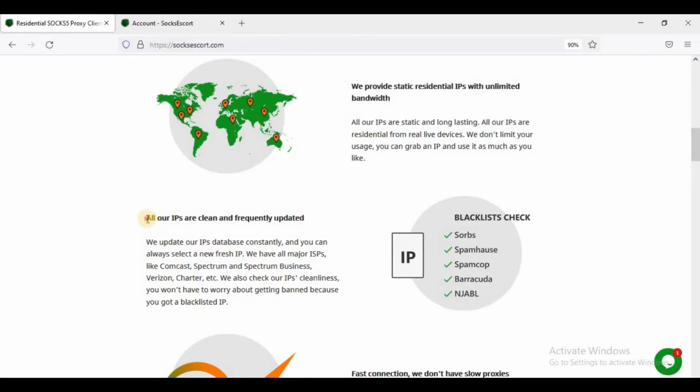As you can see, all our IPs are clean and frequently updated. Here you will get multiple IPs of different countries which you can make use of in your CPA marketing work or when running paid campaigns. All the IPs are clean and updated. We update our IP database constantly, and you can always select a new and fresh IP.